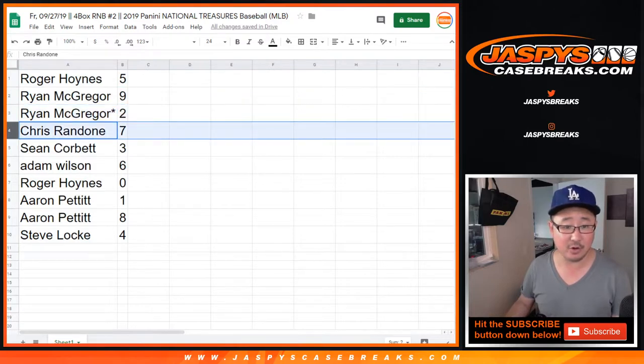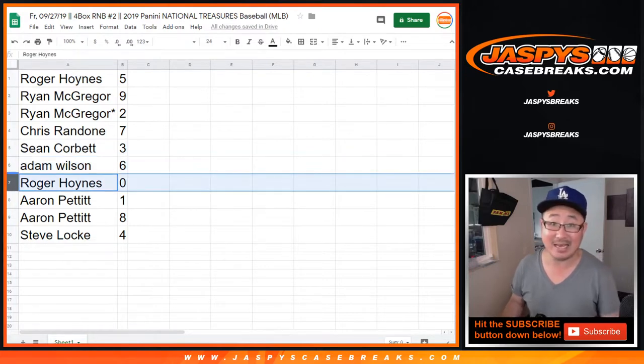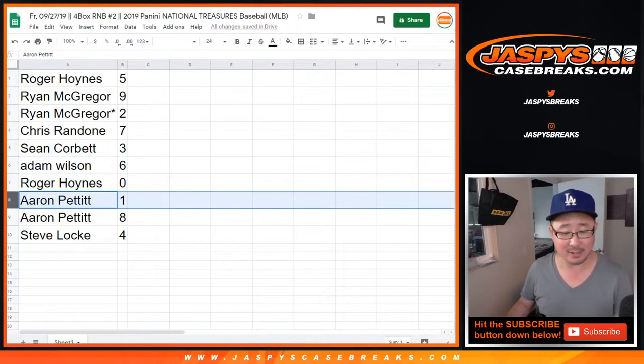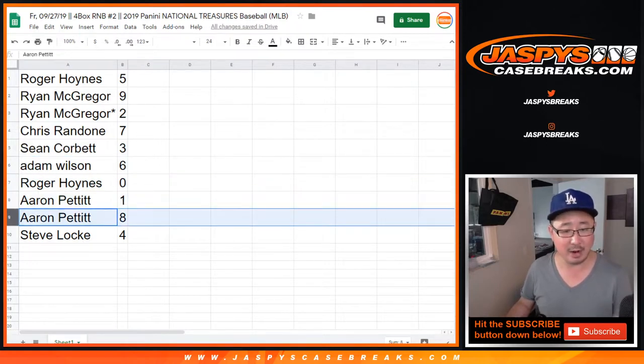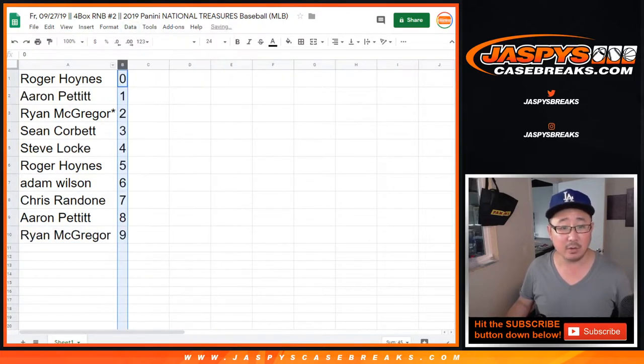2 is your last spot mojo. Chris Rendon with 7, Sean Corbett with 3, Adam Wilson with 6, Roger, you have 0. You get any and all redemptions, including 1-of-1 redemptions. Aaron Pettit will get live 1-of-1s, among the other numbers there too. Aaron also gets 8, Steve Locke with 4. Let's order these by number.